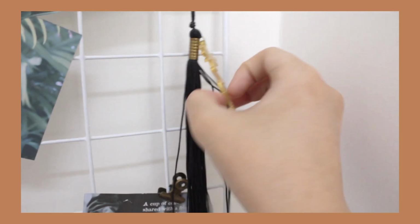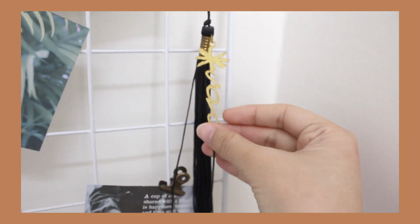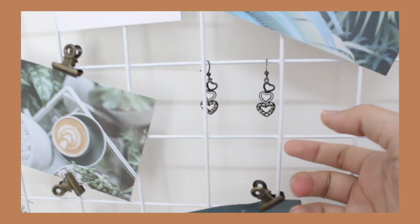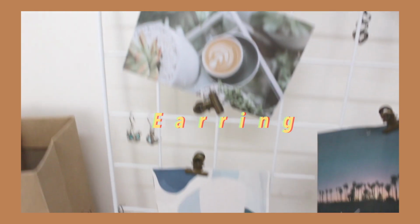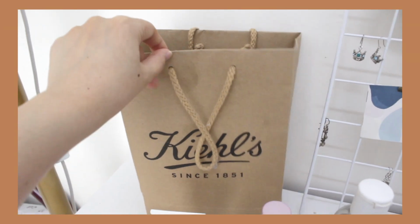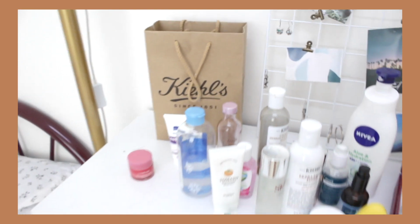This is actually something that I got from my graduation. Kept it just as a memory. It came from the graduation hat that you wear when you graduate. Some random earrings over here because I just want to display them here. A little bit to the left, you can see a Kiehl's paper bag, and this is where I kept all the skincare that I finished, but I can recycle, like the one from Kiehl's.